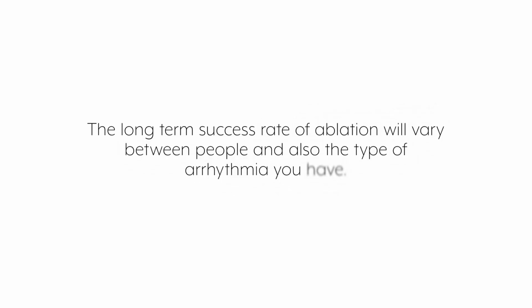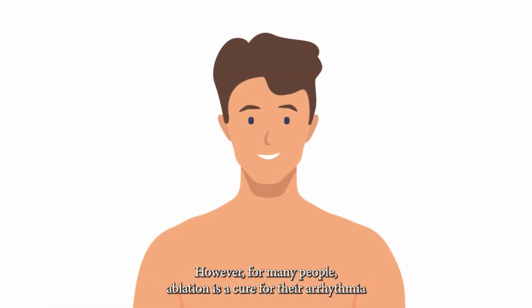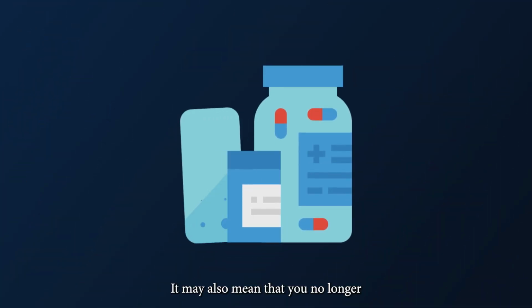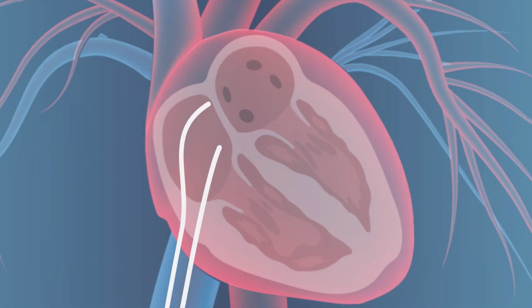The long-term success rate of ablation will vary between people and also the type of arrhythmia you have. Your doctor will discuss the outcome with you after the procedure. However, for many people, ablation is a cure for their arrhythmia, and they will no longer experience it. It may also mean that you no longer need to take some of the medication you were previously taking, but your doctor will discuss this with you afterwards.